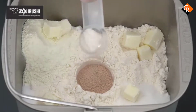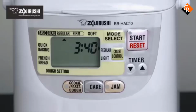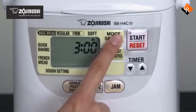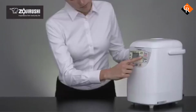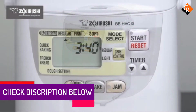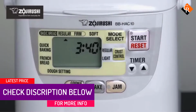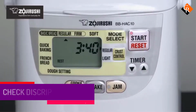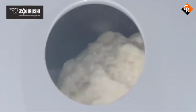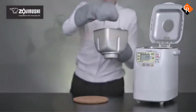Like other Zojirushi bread makers, the machine is programmable, and it is capable of baking different types of pastries, ranging from bread to cakes. Furthermore, it comes equipped with customized settings, which you can use to bake fresh fruit jams, cookies, and pasta as well. Its user-friendly control panel allows you to set your preferred cycle at the touch of a button. Moreover, you can tell when your dough is ready thanks to the large digital display integrated on the machine.